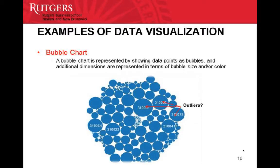Another example is a bubble chart. Bubble charts are data points represented as bubbles, and you can have the size of the bubble representing, for example, dollar amounts, and you can also have color representing other attributes.